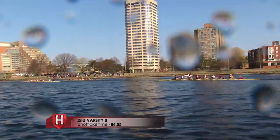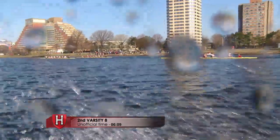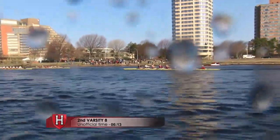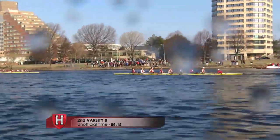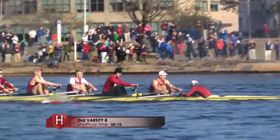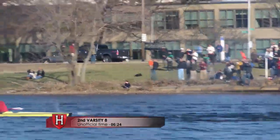In this race here, Harvard making a move towards Princeton, Harvard moving forward. Hard to tell from this angle what the margin spread is, but we've got about Harvard and Princeton. Harvard looks like they're making a move. It'll be a tough call to see who's got this race. They looked pretty close to each other there, so we'll get the race results for you as soon as we hear them.